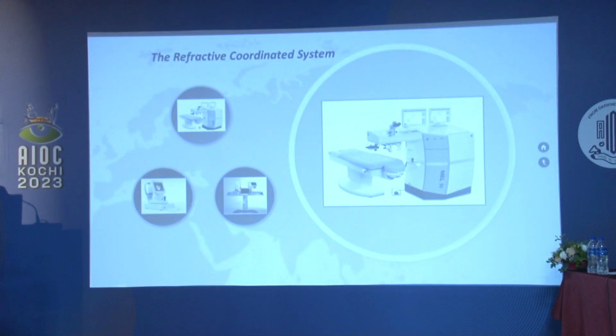So this is usually done with a refractive coordinated system. I have this system, and there are many other platforms to conduct this. But one specific thing about this refractive coordinated system supported by Zeiss is that highly predictable values can be attained in the post-operative period.